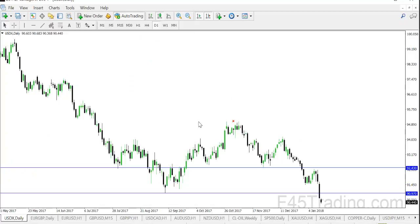Oh, sorry, not that one. This guy right here. And this is what I was looking at for the target to the downside, and it did it easily on Friday's trading. So you can see here, obviously, any retracement higher has been mitigated. We're clearly in a bearish pattern.